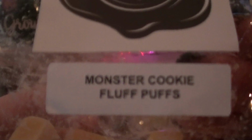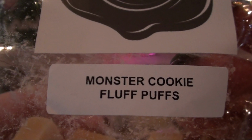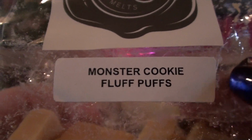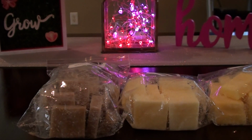And then I did grab another Monster Cookie Fluff Puffs. I can't remember if this is getting rotated out or if this is part of the... No, actually, I think this is part of her main selection right now. I don't think it's a limited edition. I ordered my limited edition in the last Rosegirls haul that I did. So if you're interested in the limited edition ones, I have one a couple videos back.